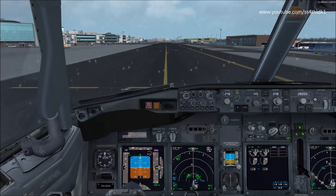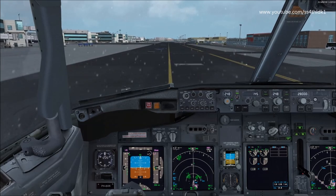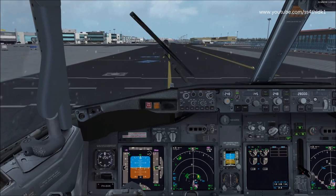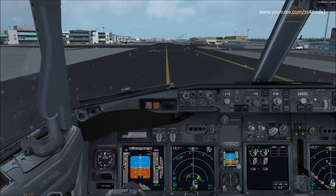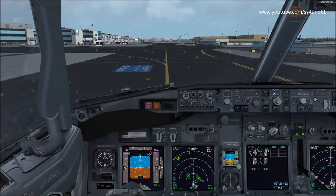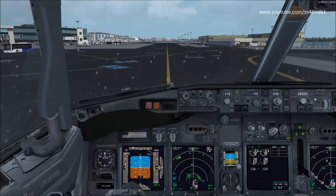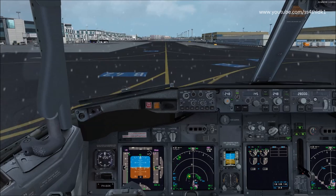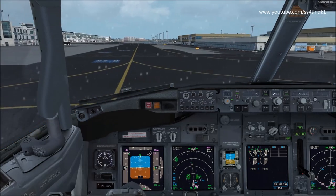Flight deck. Okay, thanks. Captain, the cabin is secure. Before takeoff checklist: flaps, stabilizer trim. Before takeoff checklist complete.